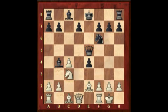No. Strange, isn't it? Pawn down. What has he got for the pawn? Odd. What was black's issue in this game? It's a bit of a mystery, isn't it? It's a mystery.